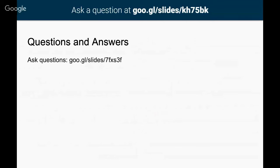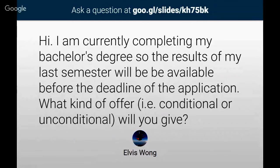Then we have a next question by Alvis Wong. I'm currently still completing my last semester. There, as I mentioned, you will upload a document that states your current status to the application, a document from the university where you're studying, so we have an approved view on where you are. If you are then accepted to the program, you can still enroll in the program, no problem. But the moment you start the program, you will have to be able to show the documents you need to show. So you need to show that you have completed your degree, and that's important to keep in mind.